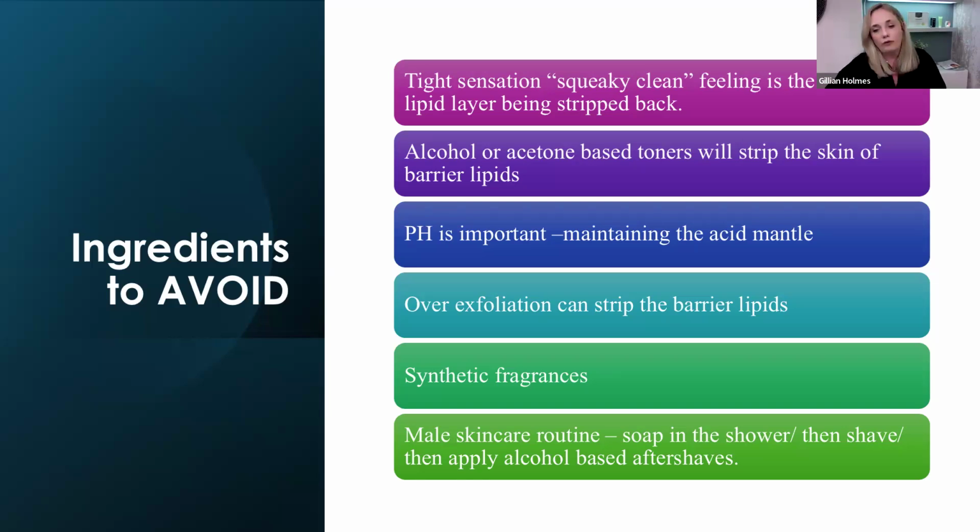Exfoliation as a step within a skincare routine needs to be practiced with caution for most people. So exfoliation can come in the form of either chemical or mechanical. So with a chemical exfoliation, we're talking about alpha hydroxy acids and beta hydroxy acids as the main ingredient to help rid the skin of dead skin cells. And also your mechanical exfoliators at home tend to be the scrubs that have that pumice inside. So there's an over exfoliation. You are literally creating those potential fissures, cracks in the skin that is going to lead to irritation.